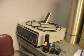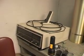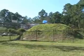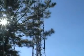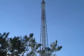In the corner over here is an old Civil Defense Motorola radio. Back when the bunker was constructed, it was thought that possibly personnel from Civil Defense would be out here, able to use the transmitter to transmit information during a storm or if another disaster occurred. So that was the original thought.